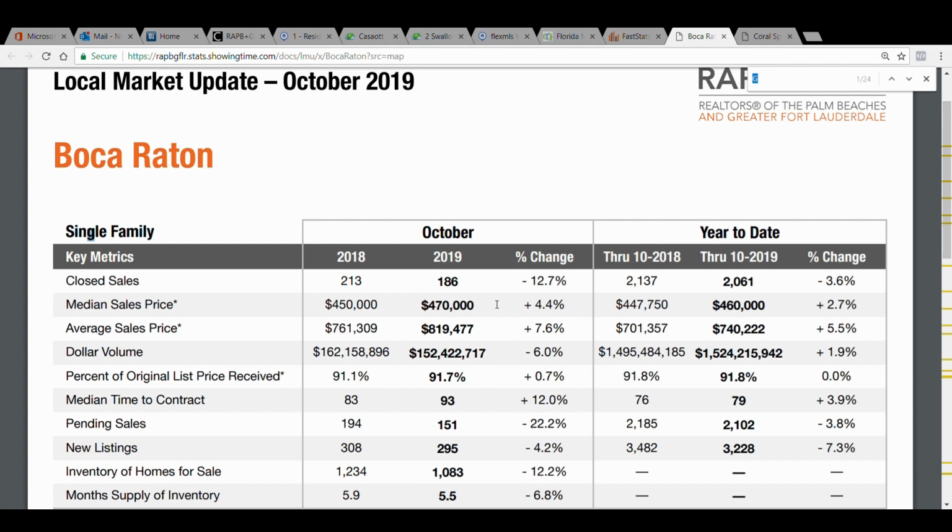Now, looking at the median sales price versus the average sales price, it's kind of crazy because you see there's a huge disparity. The median sales price in 2019 was $470,000 versus the average sales price of $819,000. And that, I think, is attributed to the luxury homes out there in Boca that really push that bell curve to the higher end. Anytime you have multiple sales in the $10 to $20 million range, it really stretches that bell curve. So you'll have a discrepancy between the median and the average sales price.